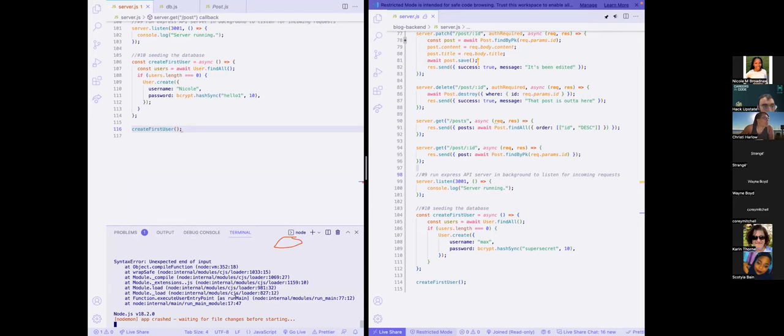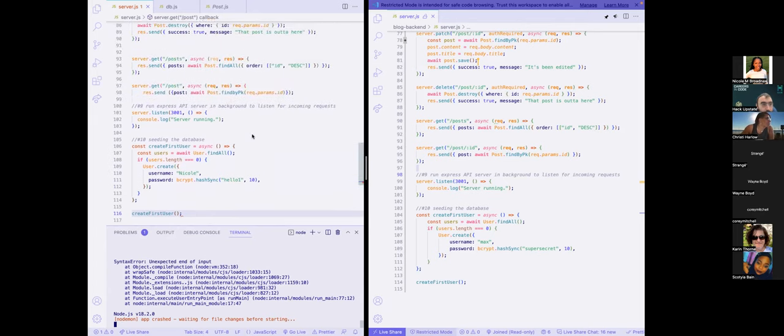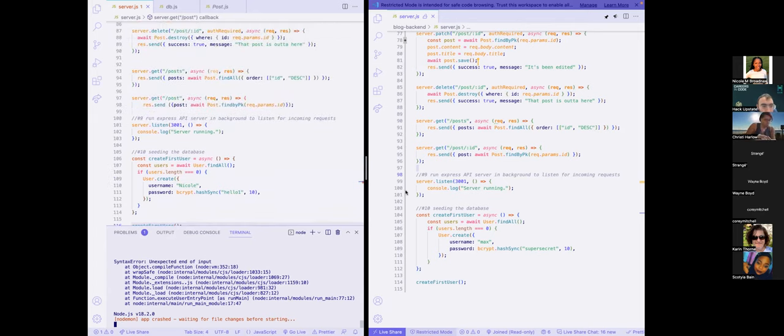Unexpected end of input. That is entirely unhelpful. Let me just request remote control. I see it. Yep, you're missing your curly brace right here.